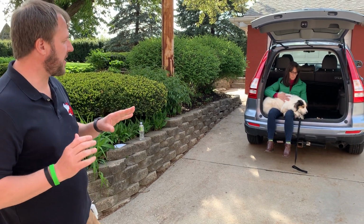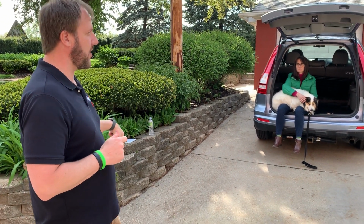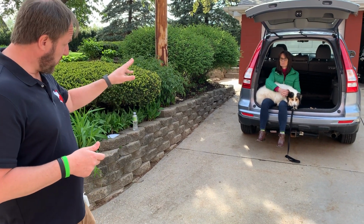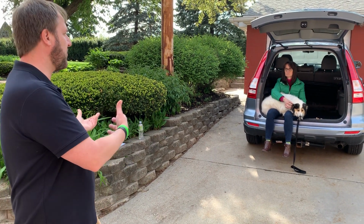Now, I should back up a little bit. When we do the stage where we start the car, we start the car, turn it off, and then you get out of the car and then take your walk for the first 1 or 2 times. After that, you want to start the car, turn it off, and linger there for about 2 or 3 seconds. Then get out of the car and do it.